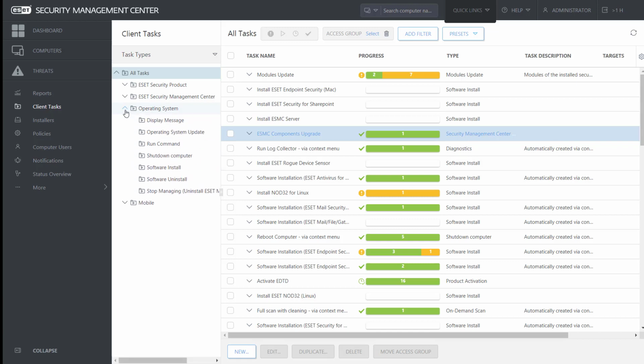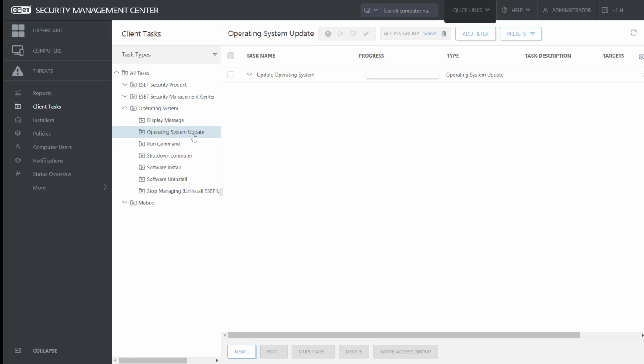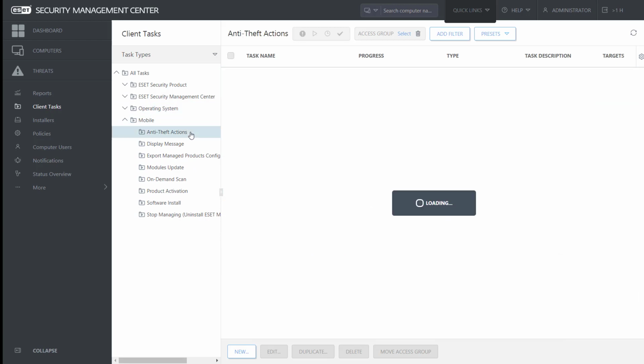In the operating system section, you can display a message to your user screens if you like. You can trigger the operating system update. You can run a command on a remote machine, which is handy for sysadmins to run scripts or other processes that they need to run. You can shut down computers, install software, uninstall software, and there's even some tasks for mobile devices too, for anti-theft.